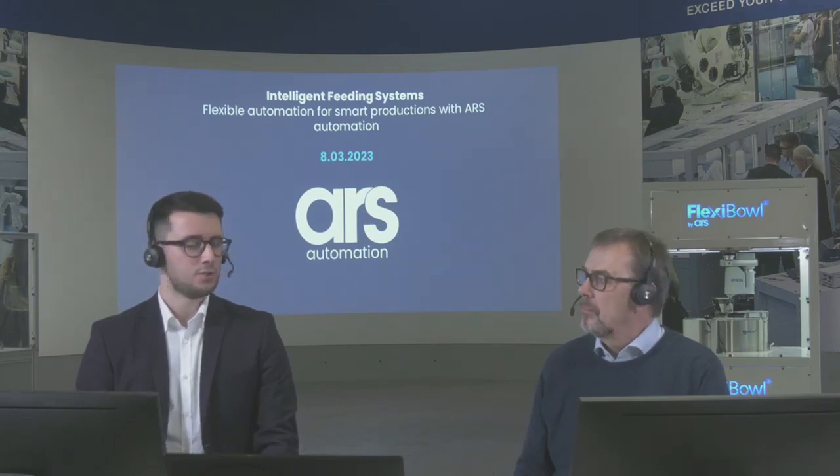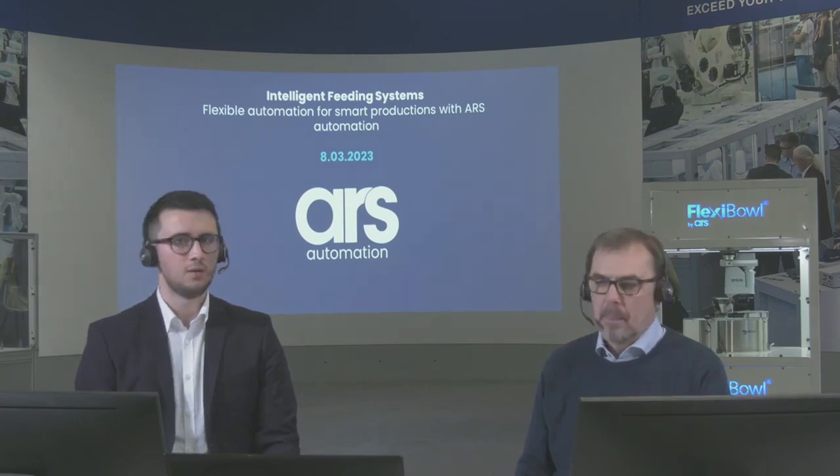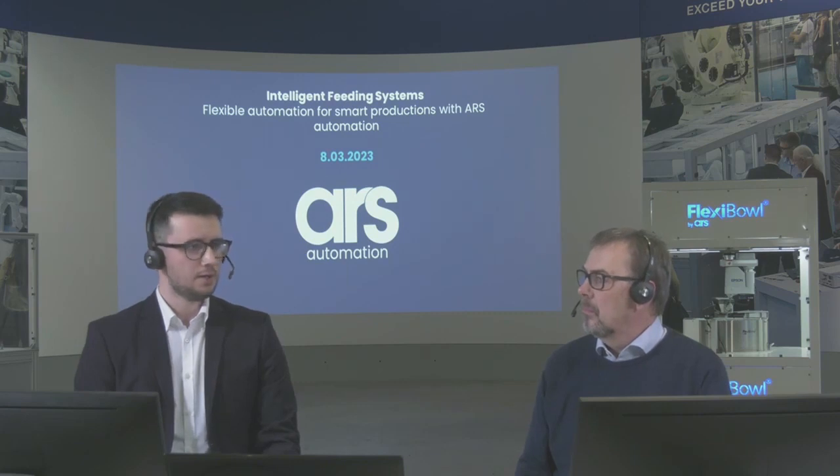The other solutions in the market can't do that, and they have a sequence that they need to follow at all times, and that's probably inherently the biggest advantage that we have over the other solutions. I would say the process.